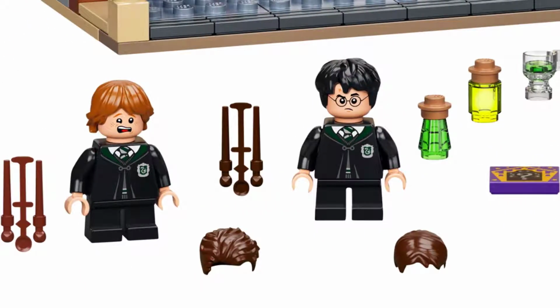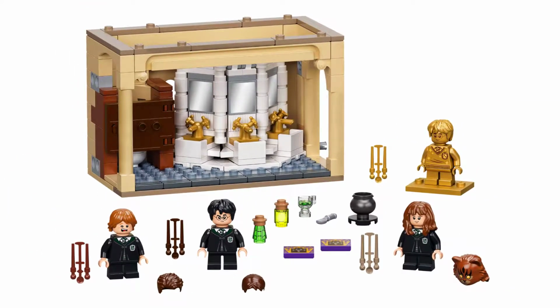It's interesting to see Harry and Ron in Slytherin robes. So there's a couple of good things about that. You get some more Slytherin characters with the short legs because this was in the second year of Hogwarts. It does come with 2 of these little random tiles for the wizard cards that come in the chocolate frog containers. So that's interesting. And as you see, it has the golden Harry Potter.